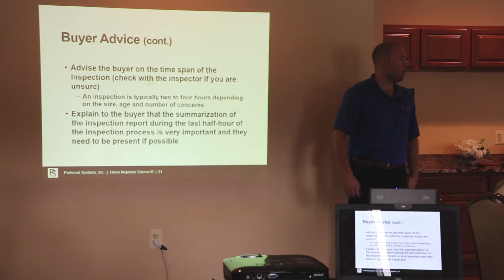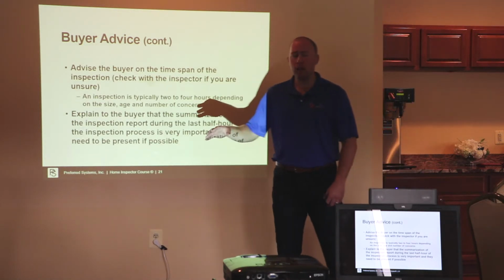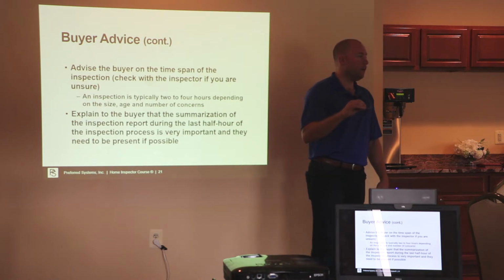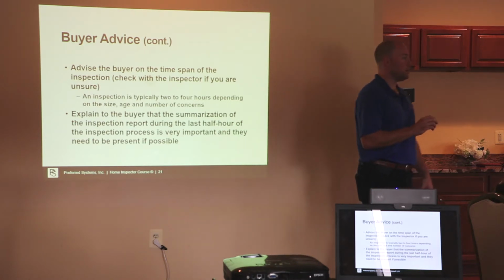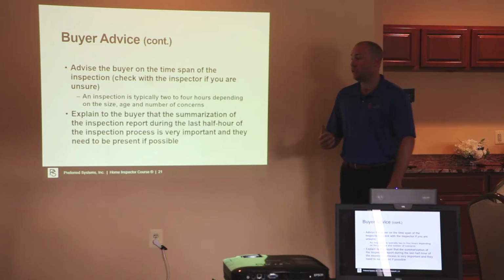Time span of inspection. Inspections really should take about 2 to 3 hours, 4 hours if it's a bigger house and the client may have a lot of questions. If home inspectors are staying in a set routine and following the standards of practice, because it's important that we follow our standards of practice, they should really take 2 to 4 hours.